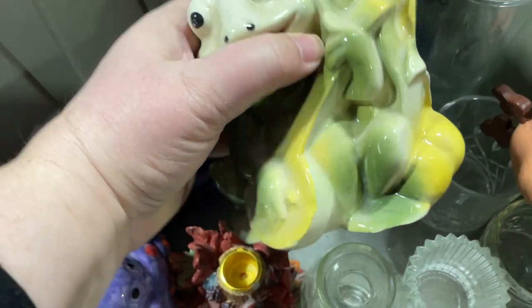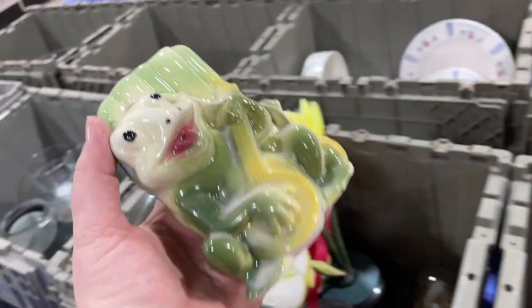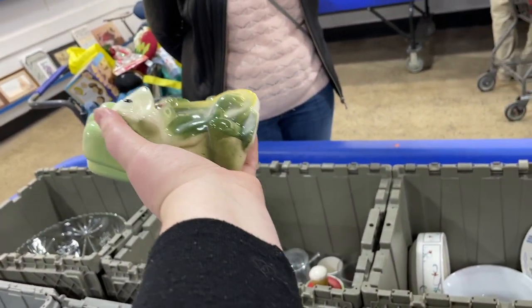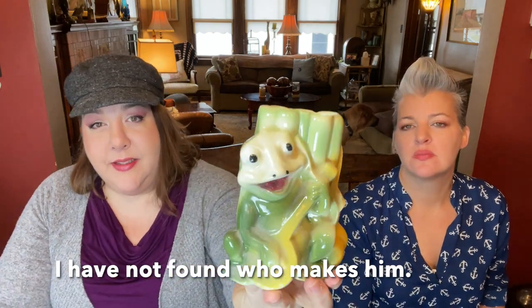Who are you? Look at this guy. Here, put him in the cart. It's like playing a banjo. Ribbit. He is so funny looking. He almost looks like he could be Shawnee Pottery, just in his glaze. It's kind of got that airbrush kind of glaze. He's in really great condition. He's heavy, very quality, and totally adorable.